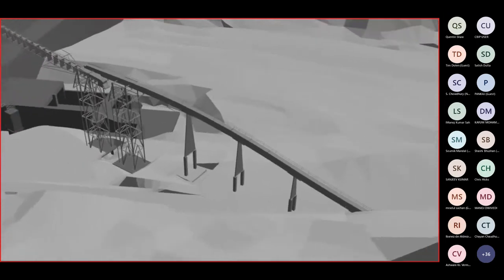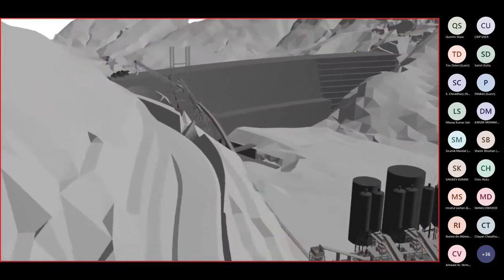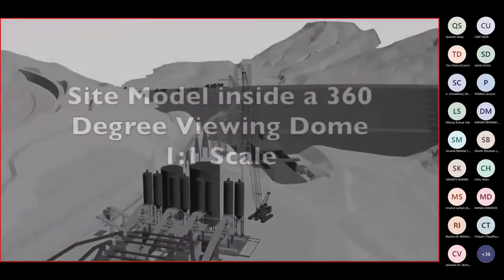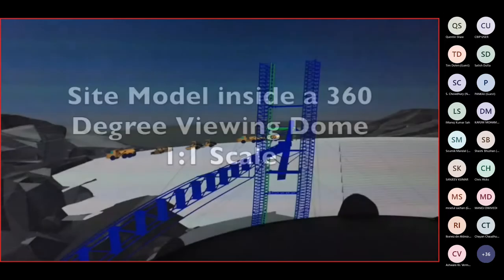It also shows an example of a viewing dome where the BIM model can be viewed at a one-to-one scale to allow viewers to get a feel for the actual scale of the work, complexity, and level of effort rather than on a desktop view.